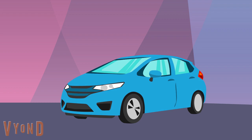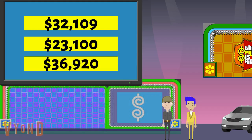Next, it's the 2020 Toyota Corolla Hybrid. Comes with a fuel tank capacity of 13.2 gallons, up to 121 horsepower, and a comfortable driving experience. Now, the price of the car could either be $32,109, $23,100, or $36,920. Please choose the correct price and you will keep going.